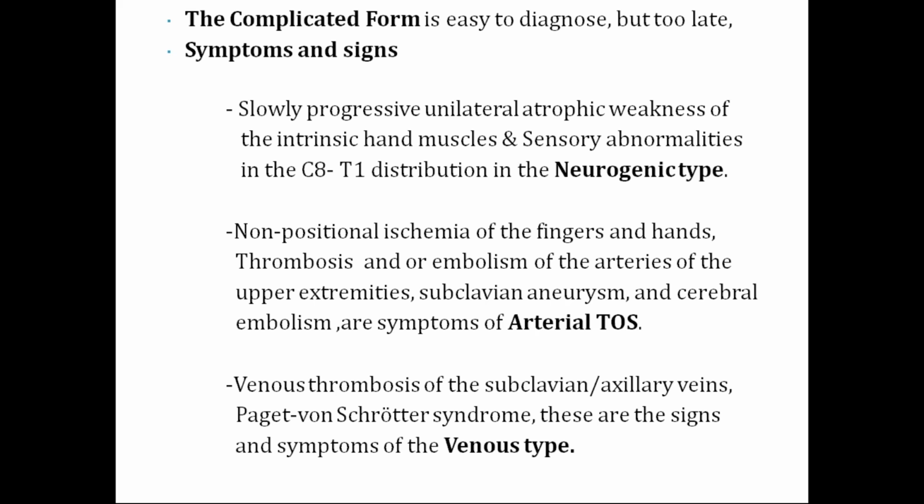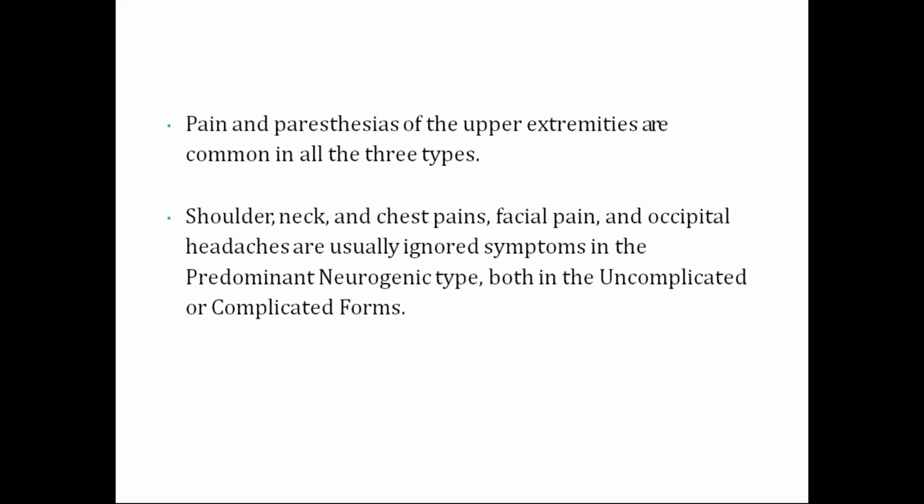In the venous type of thoracic outlet syndrome, we have venous thrombosis of the subclavian and axillary veins, and the signs and symptoms of this. Usually you will have pain and paresthesias of the upper extremities in all three types.